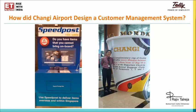Question: how many of you feel like going to Changi? They're like, I should go to Changi. Matlab 3 घंटा तो उधर ही बिताने का. Right? I should ask Singapore government to start paying me a royalty for promoting Changi International Airport. It's a good business model for me as well.